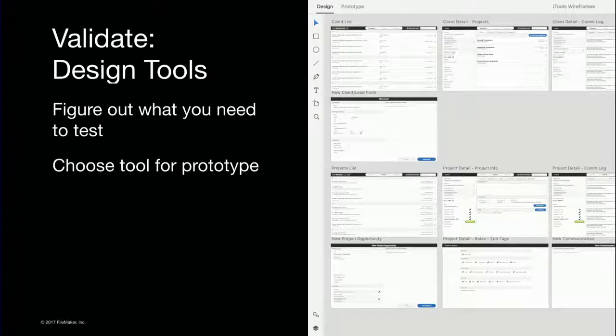Choose the right tool. Again, I suggest using the tool that you feel comfortable with of any of those design tools that are available. And then build out each of those little user interactions. This is what it's like to create a new lead. This is what it's like to add a new estimate. And here's what it's like to put hours against an estimate.